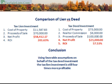Let's look at the two of them side by side. The cost of the property with the tax lien was $11,587.83. The cost of the property with the tax deed was $73,000. So the tax lien investment was $61,412.17 less. The tax lien profit was $58,412.17. The tax deed profit was $21,000. So the tax lien profit was $37,412.17 more. The return on investment for the tax lien was 201.63%. The return on investment for the tax deed was 57.53%. So the return on the tax lien investment was 144.1% greater.